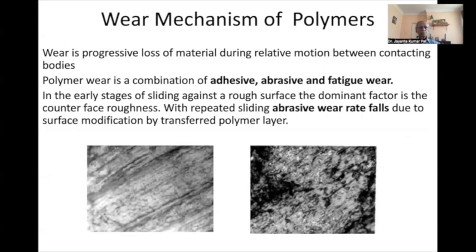Now, wear, as we discussed before, is a progressive loss of material during relative motion between contacting surfaces. This is an easy statement, but there are many more things that happen while the two surfaces are rubbing each other. And we also said earlier that polymer wear is a combination of adhesive, abrasive, and fatigue wear.